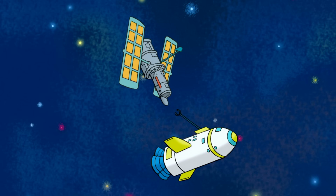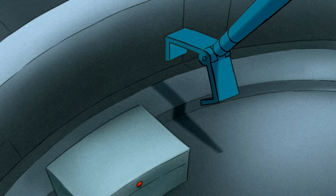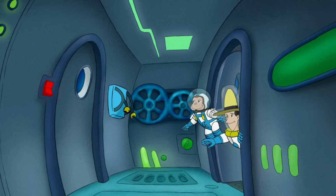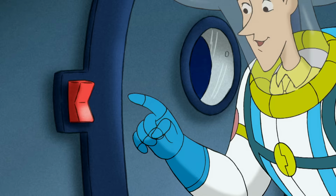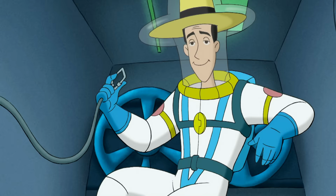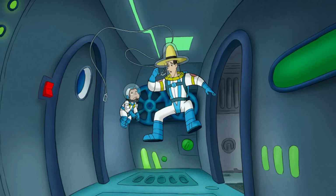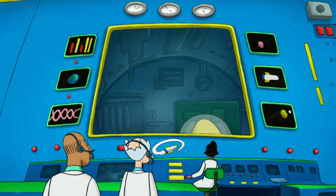Guided by the scientists, the rocket hooked onto the telescope. It was time for the spacewalk. George, your job is to push this button and let me back inside. This keeps me attached to the rocket while I'm outside. Who-oh-oh'd? What-oh? The tether link ripped off my suit.